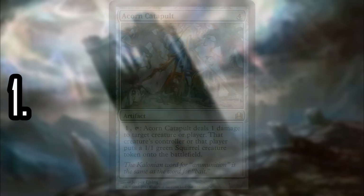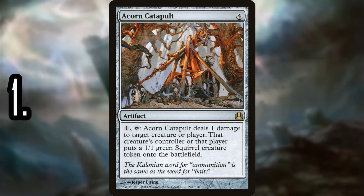But number 1 is Acorn Catapult. This is not a joke. I mean, Acorn Catapult can give anybody a squirrel. No, it is a joke. Number 1 is Command Tower.